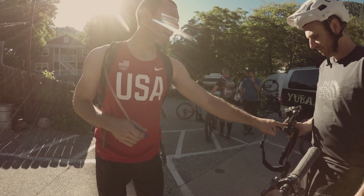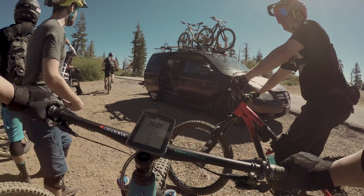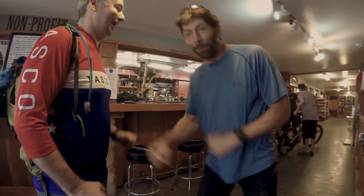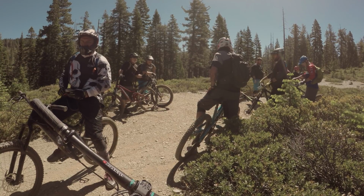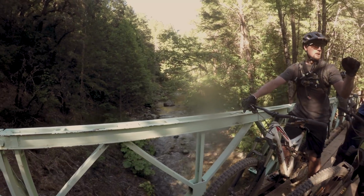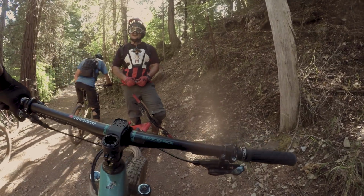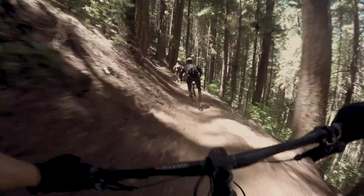The only thing that could possibly make this day better is enjoying it with a great group of friends. If you're thinking about coming to Downieville, whatever you do, don't wait as long as I did. Get out there and enjoy yourself.